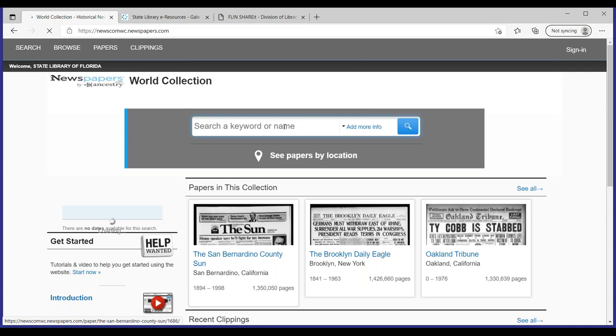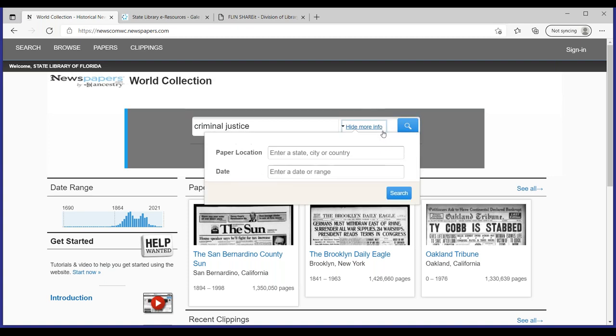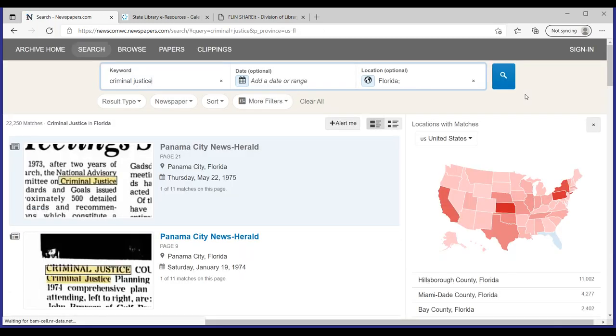So, I'm going to run a search for articles about criminal justice. And then I'm going to set the location to Florida. And then hit search. And that way, we only get papers published in Florida.